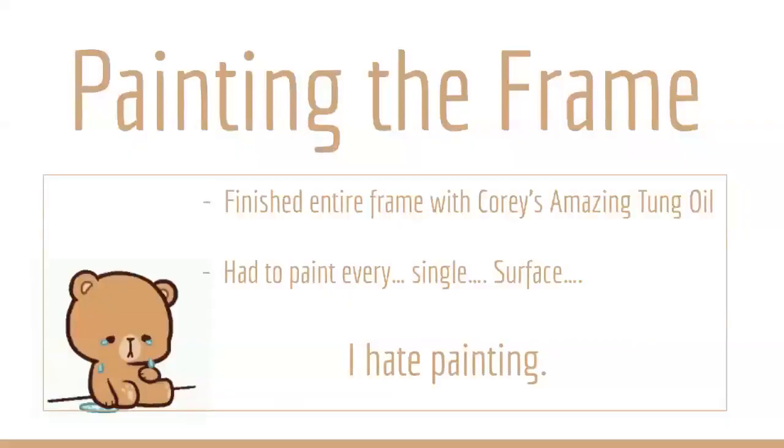Okay, so after that, the frame was done, and we had to paint the entire frame with this substance called Corey's Amazing Tongue Oil, which basically just finishes the wood, gives it a nicer look, and also protects the wood a little bit from natural wear and tear.